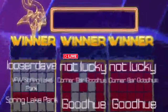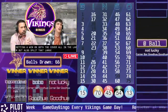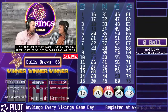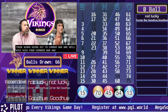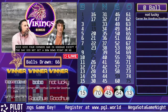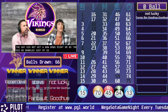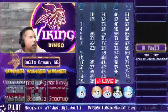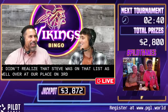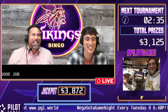Yeah. But we got Not Lucky getting a win on both the coverall and the large M, but also split that large M with Bobo. All those wins going out to Corner Bar and Goodhue. Yeah, nice for Corner Bar and Goodhue, except they did not get Bobo's, right? Oh, no, they did. I thought I saw a different location in that, but it's just my eye. Oh, no, there it is. Steve. I missed Steve. There's so many players on that. Yeah, I didn't realize that Steve was on that list as well over at our place on 3rd. Steve out there doing Steve stuff. Yeah, just sneaky Steve. But good job of getting that win.